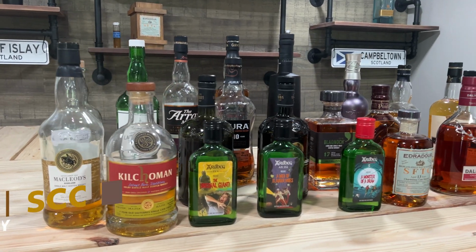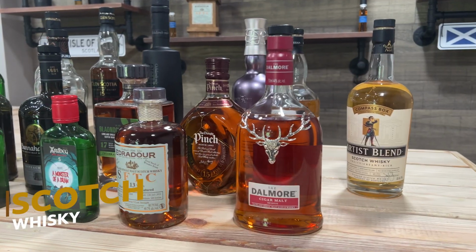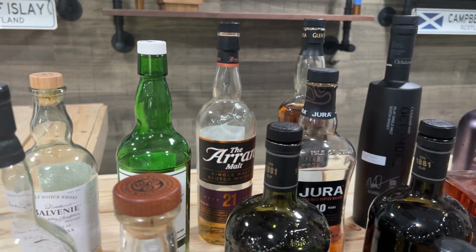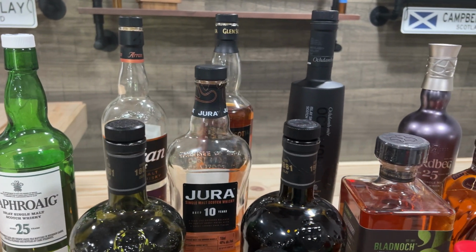I'm going to start with Scotch. I have the most bottles of Scotch right now. It's what I started whiskey with, it's what I know the most about, and I love it so much. I think I have every region in Scotland covered. We'll see what happens when we get into it, but I'm pretty sure I do. I'm going to start with my favorite region of Scotch, Islay.